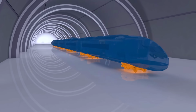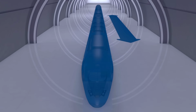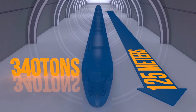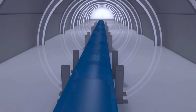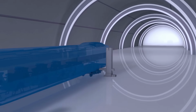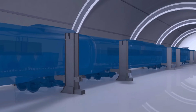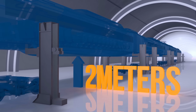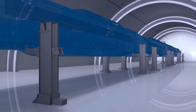Next step, replace the bogies. For this, the engineers have to lift the train half, all 125 meters and 340 tons of it. A critical moment. All 20 jacks have to be completely in sync with one another. Just 2 centimeters difference and the train could tip over. Only once the cars are at a height of 2 meters can the workers move the old bogies away and place the new ones underneath.